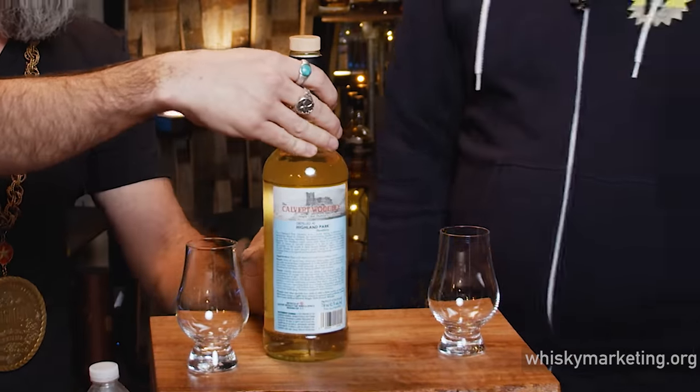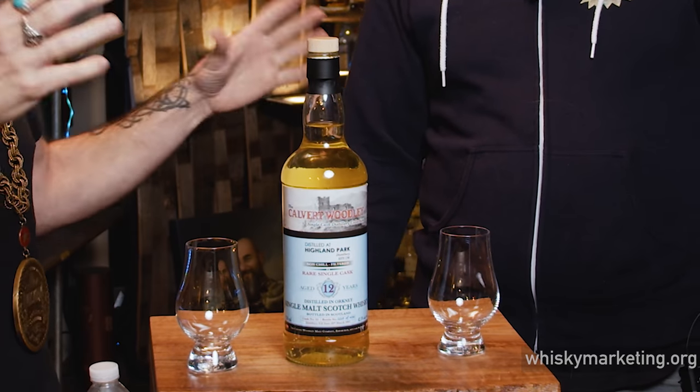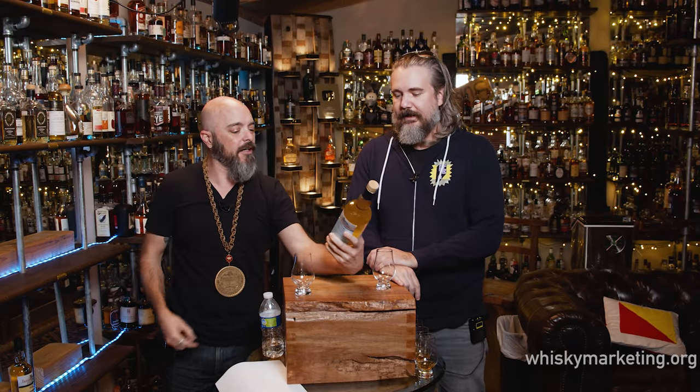So these guys are a retail store. Yeah. That gathered together and sort of grew and expanded. But it's just a local store with local employees and staff. And they have sourced single cask independent bottles of scotch. That's very cool. For their own retail store. Very cool, yeah. Now, look at the color on that.